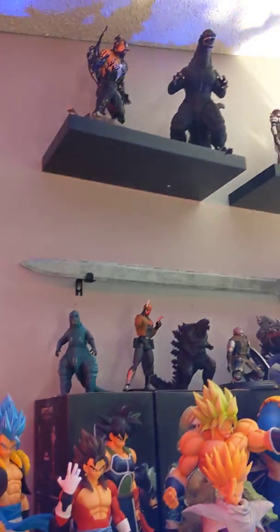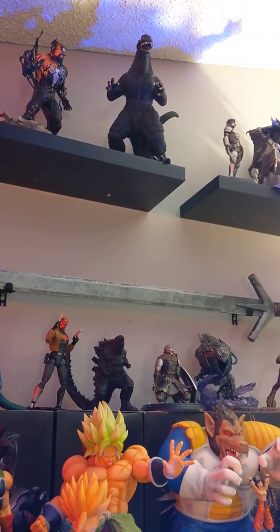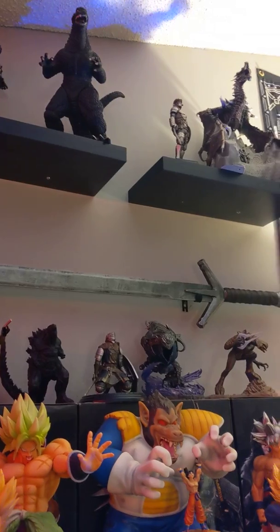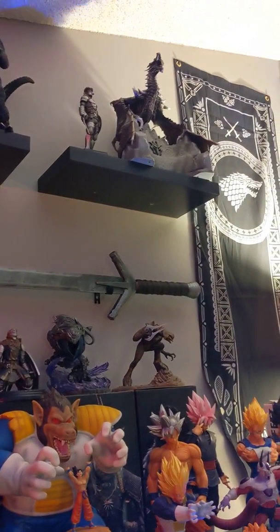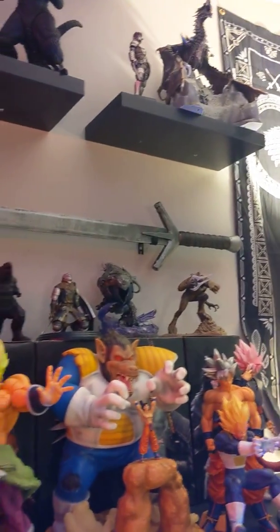And just some kind of high up, but some just random collectibles up there. Godzilla, Dark Souls stuff. There's an Alduin from Skyrim with this silver sword from The Witcher hanging there. Alright, we're going to get into this case now.